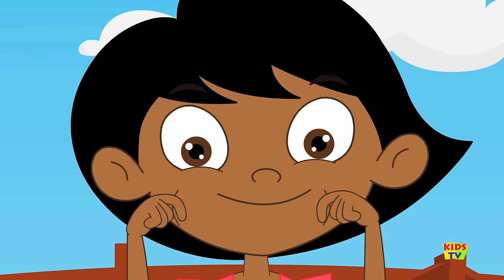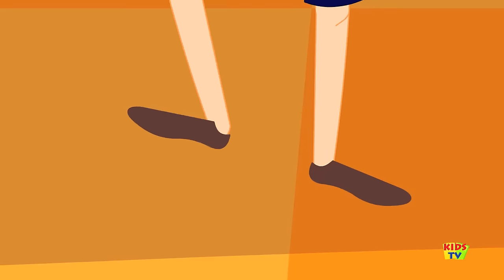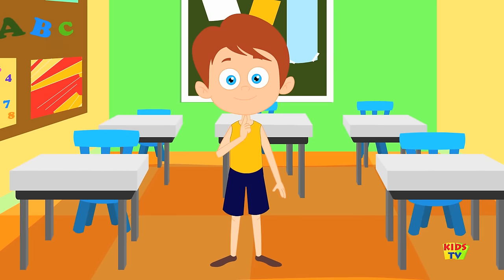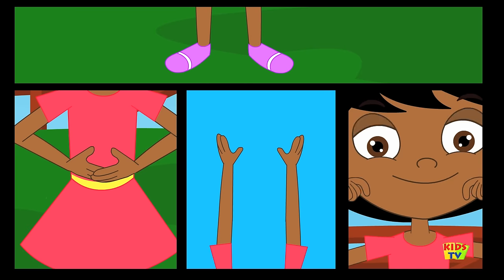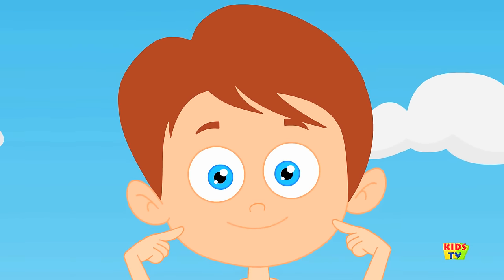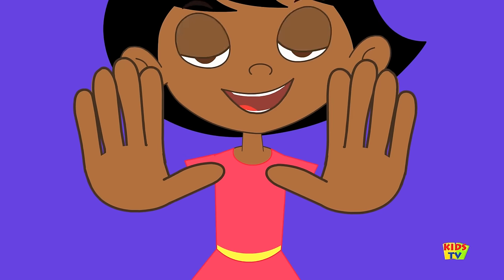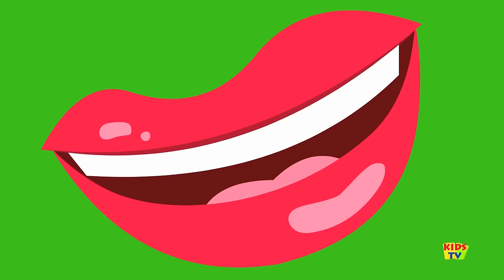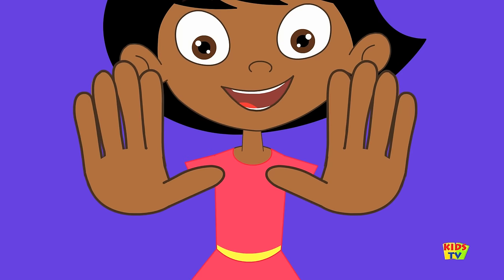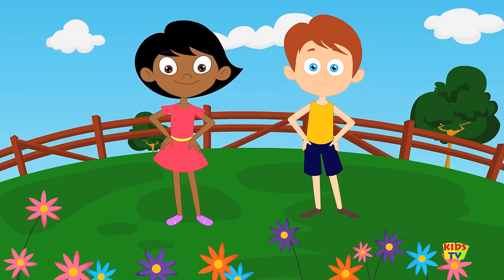chin and cheeks, ankles, elbows, feet and seat. Feet and tummies, arms and chin, and eyes and ears and mouth and shins, hands and fingers, legs and lips, and eyes and ears and mouth and hips.